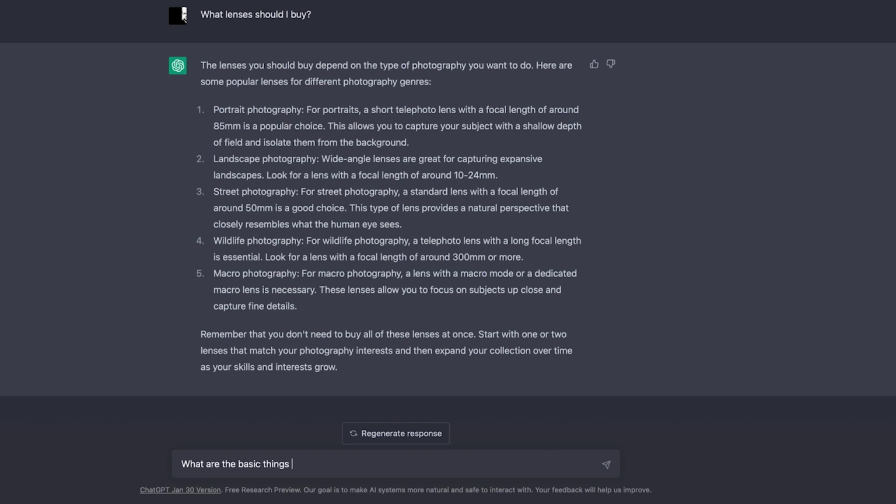And I think these answers were pretty spot on. So far, so good. But let's see what it answers when I ask, what are the basic things I need to learn first about photography?